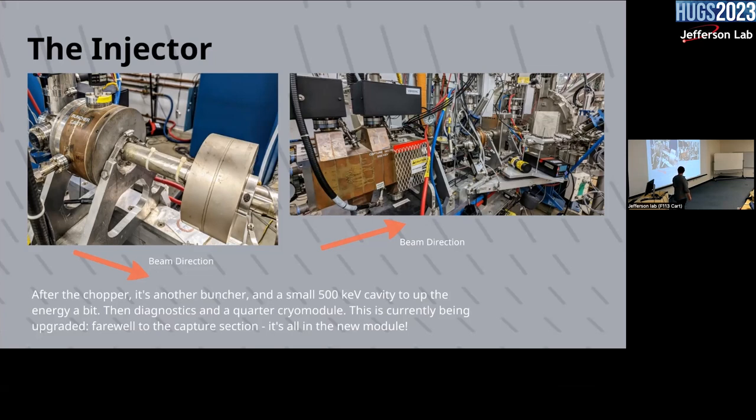So after the chopper, we go through another buncher. You can see a tiny little buncher cavity here, and then a small 500 keV cavity to up the energy a bit. That is now gone. And you can see there the old quarter cryo module, all reliable. Thank you for your years of service. These are both gone now and replaced with a new quarter cryo module.